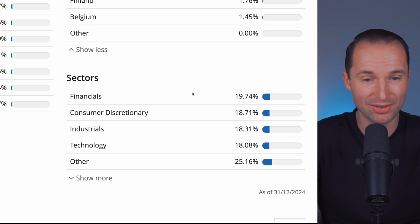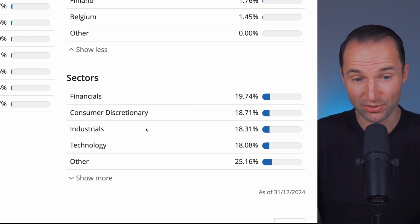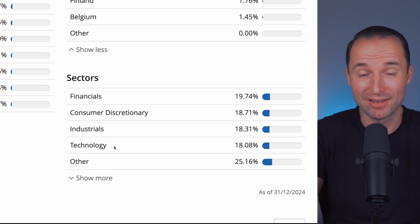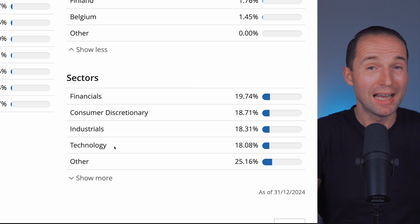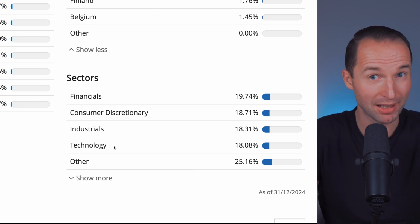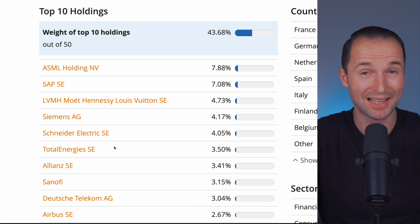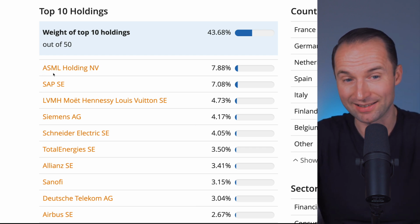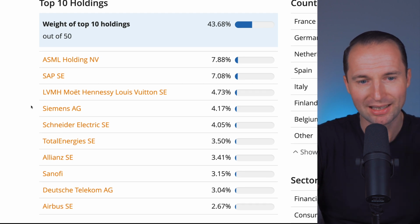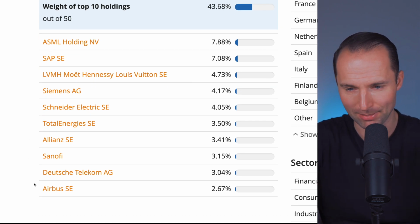And in terms of sectors, similar story at the top with financials taking the top spot, then consumer discretionary, industrials, and then we have technology, a bit more represented here with 18% versus the 8 point something in the Euro Stoxx 600. So if you're more tech heavy and tech interested, then potentially this might be a more interesting pick for you. Now, in terms of companies, again, very similar story, obviously without the Swiss and UK companies. We now have ASML at the top, SAP, LVMH from France, really strong company, Siemens, Schneider Electric, Total Energies, Allianz, Sanofi, Deutsche Telekom, and Airbus.